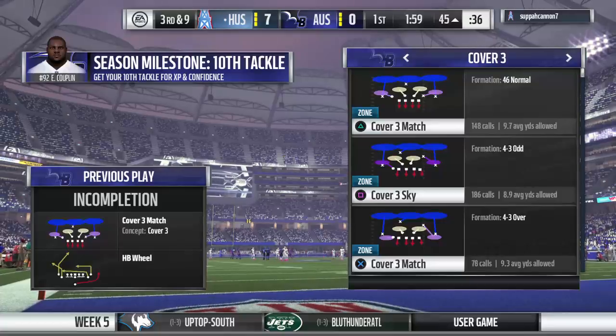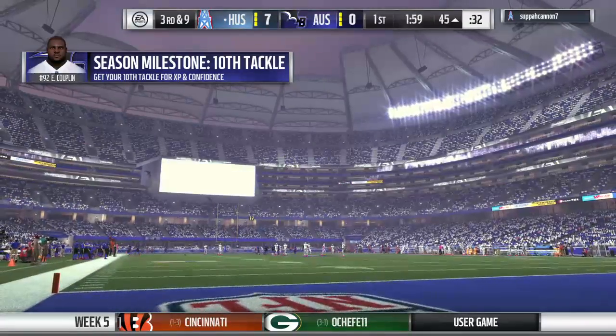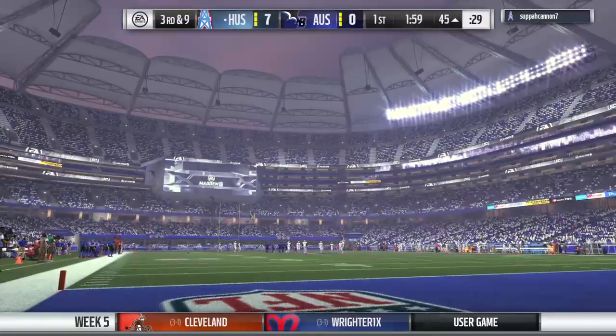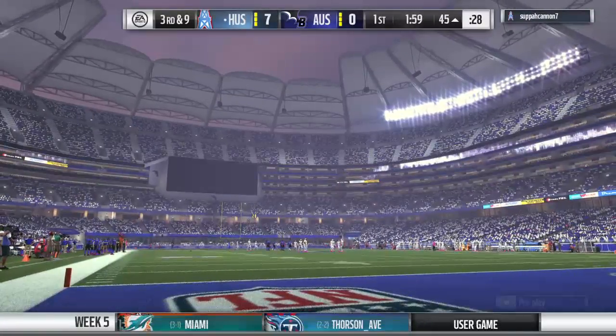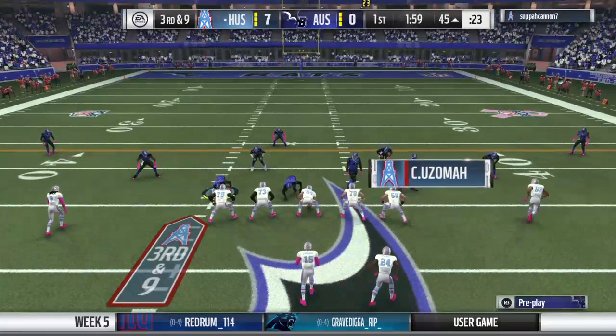Partner, your thoughts on this D-line? I love a unit that can control the run and get after the passer. This is an all-around terrific defensive front. Hard to move the ball against them on the ground, and then when you want to throw it, look out. Here they come after the quarterback.